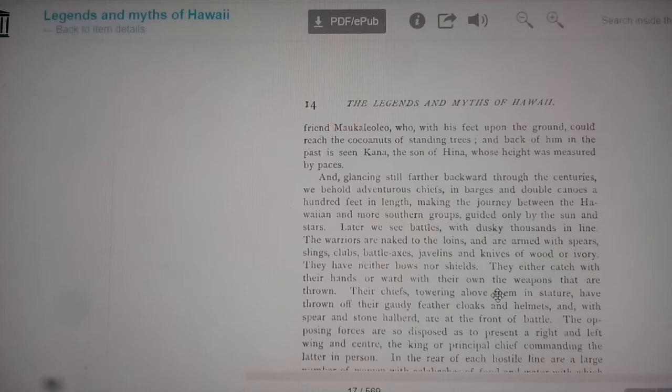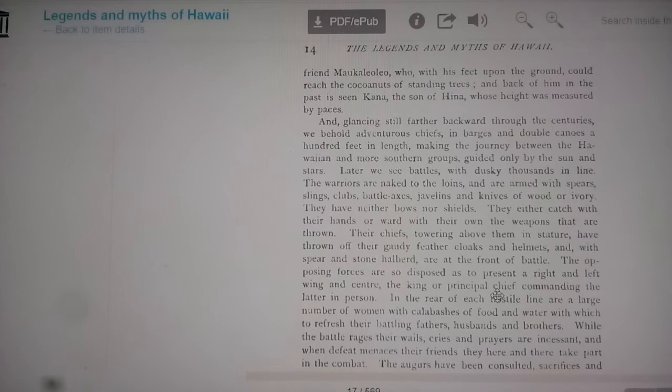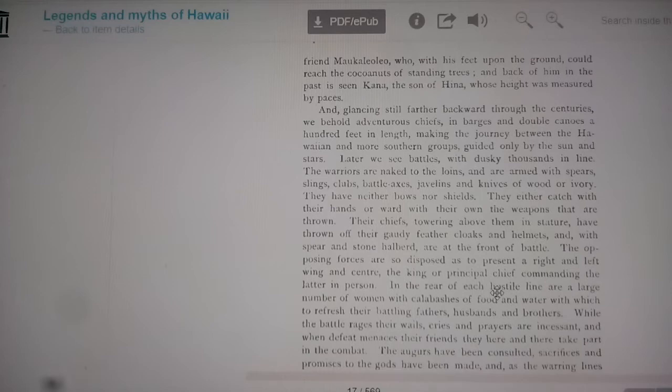The chiefs towering above them in stature have thrown off their gaudy feather cloaks and helmets, and with spears, stones, and halberd are at the front of the battle. The other forces are so disposed as to present a right and left wing and a center, and the king or principal chiefs command the leader in person. In the rear of each hostile line are a large number of women with calabashes of food and water with which to refresh their battling fathers, husbands, and brothers.